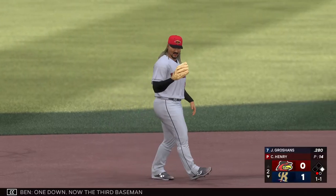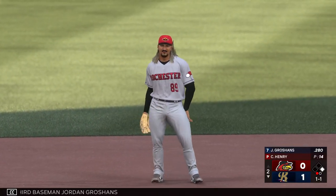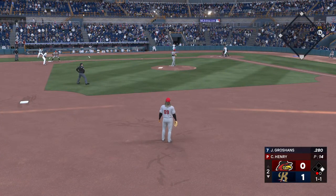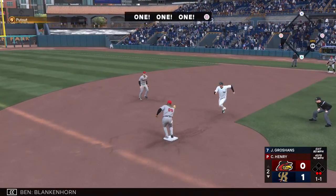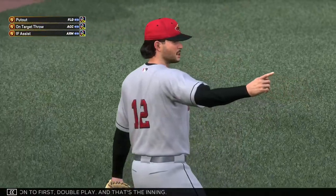One down. Now the third baseman, Jordan Groshans. On the ground to second, might be two, Blankenhorn. Fires to second for one, on to first, double play, and that's the inning. It's one run.